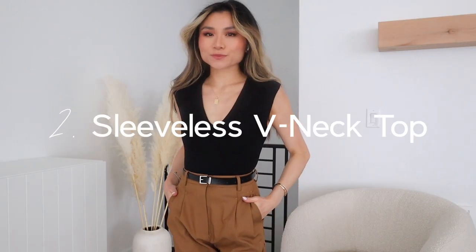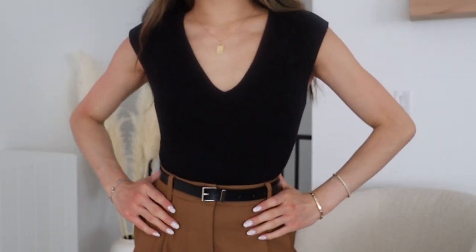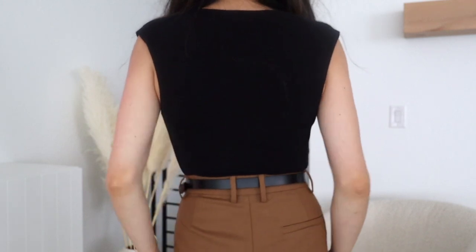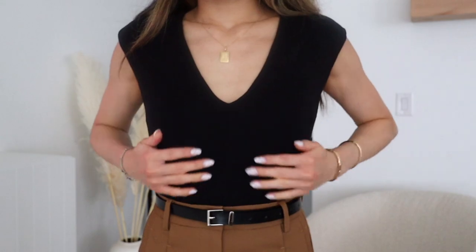Top number two, we have a sleeveless V-neck bodysuit. I love a minimalist black top like this because it looks extra dressy. The fitted nature of the bodysuit gives it a nice, clean, tailored look that you could tuck into any of your bottoms. The sleeveless nature is conducive to the warmer weather, and I've also included options that are more modest for you guys down below in case the V-neck line is too revealing for your dress code.